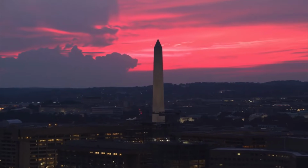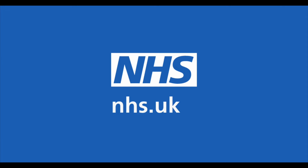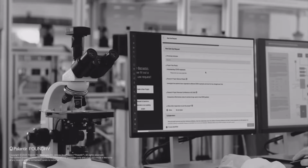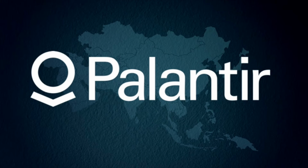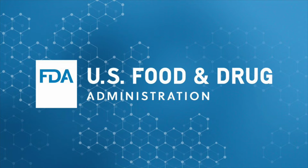In 2020, Palantir was one of four large technology firms to start working with the NHS in supporting COVID-19 efforts through the provision of software from Palantir Foundry. And by April of 2020, several countries had used Palantir technology to track and contain the contagion. Palantir also developed Tiberius, a software for vaccine allocation used in the United States. In December of 2020, Palantir was awarded a $44.4 million contract by the US Food and Drug Administration, boosting its shares by about 21%.